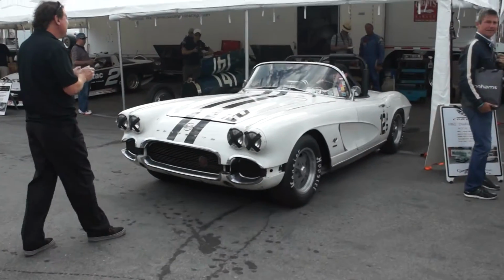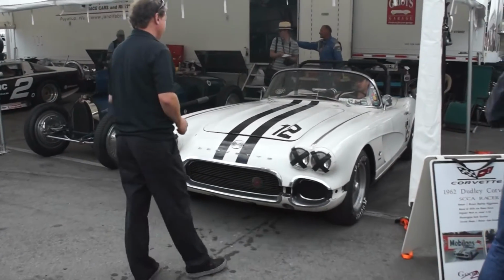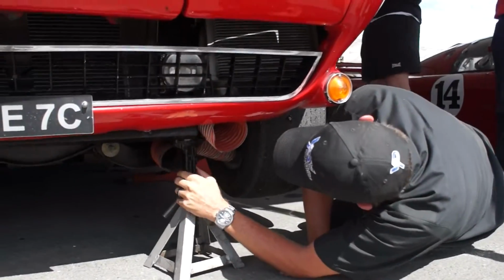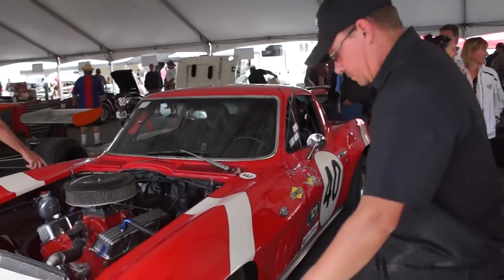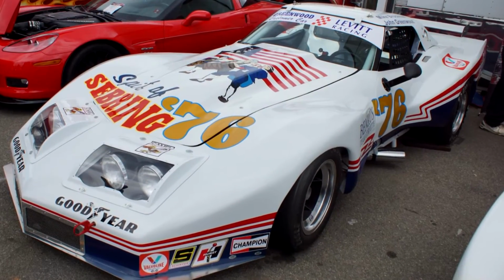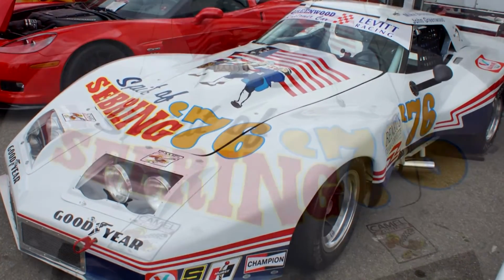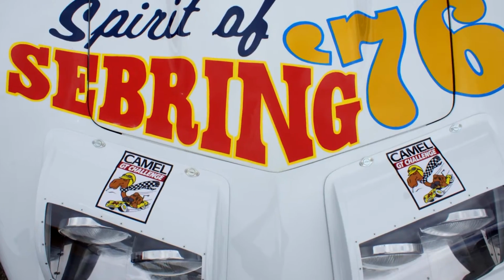John's cars were astoundingly fast and sometimes broke. So a lot of his competitors would say, hey, don't worry about John, he's not going to finish the race. But, you know, he was giving it his all. There's no point in bringing anything home if it hasn't been used. Chassis number 1, which became the Spirit of Sebring 76, was originally built for Jim Levitt and is now with Steve Golden out of Florida. Steve has just finished an extensive restoration on this car, and what you see here is real pristine work.